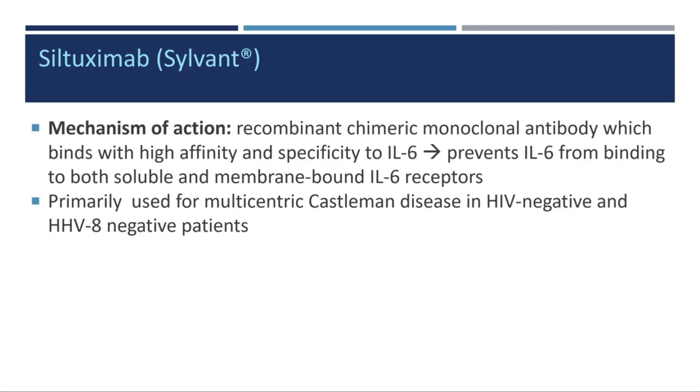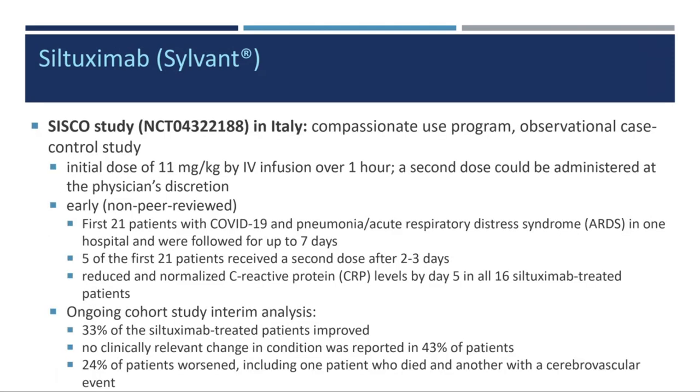But again, being an IL-6 inhibitor, it's pretty much in the same class as Tocilizumab and Sarilumab that's being investigated of whether it will have some efficacy with controlling the hyperinflammatory stage of COVID-19. One of the trials that's exploring the use of Sylvant will be the Cisco study in Italy, which is a compassionate use program observational case control study.